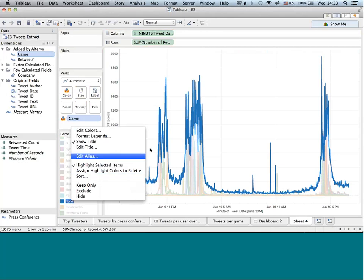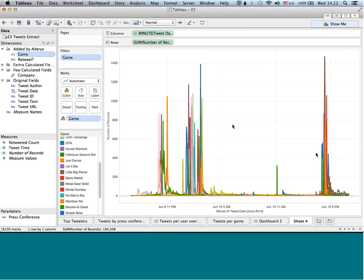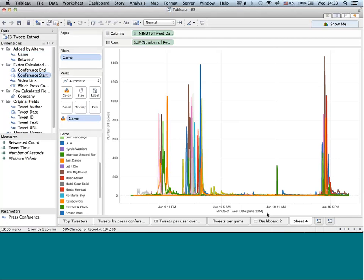So let's exclude that. So now we can see during the Nintendo press conference, we get all this activity talking about various games. But what we'd quite like to do, it'd be quite nice to just look at one particular conference. So what I'm going to do for that is I've got these calculated fields here. So I've got a parameter. So I'll show the parameter.